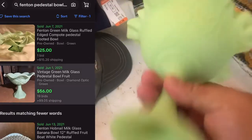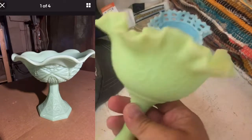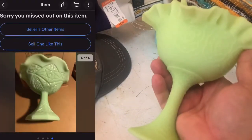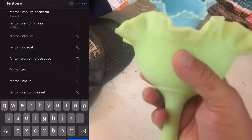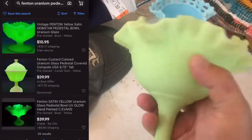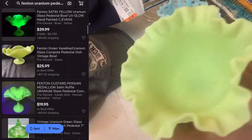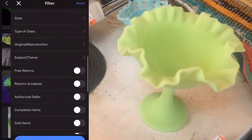I really don't know a lot about this yet. It does not retain the sticker. Let me see if I can put something up here. So this is a pedestal dish, pedestal bowl, and it's ruffled. And I believe this is uranium glass. And I can show you guys how to test that. I've done it in a previous video.